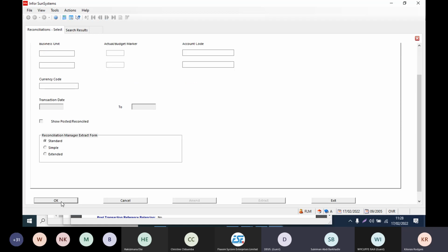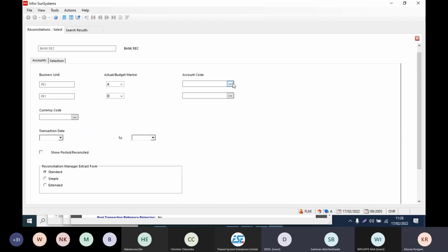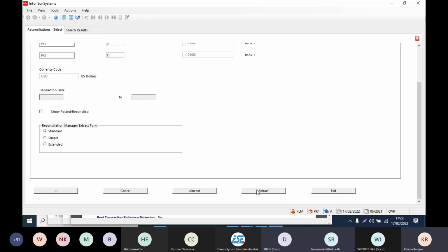So here, I'll be matching based on the transaction reference. So I have my bank statement and my transactions in Sun matching with transaction reference. Then I select the currency. So here I've selected my bank account in SunSystems, which I want to reconcile the transactions. Then here I have the transaction currency for which I'm reconciling. So as you can see in book A, here we have the transactions, and in book D, I have my bank statement. Then I can extract.